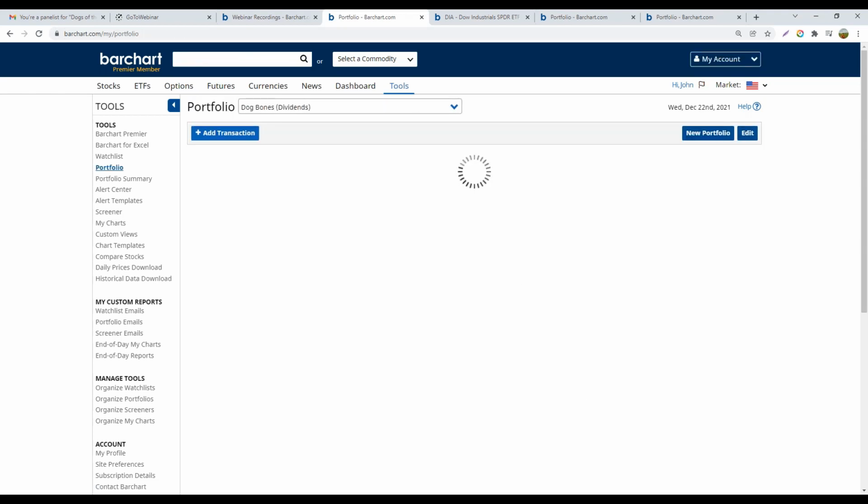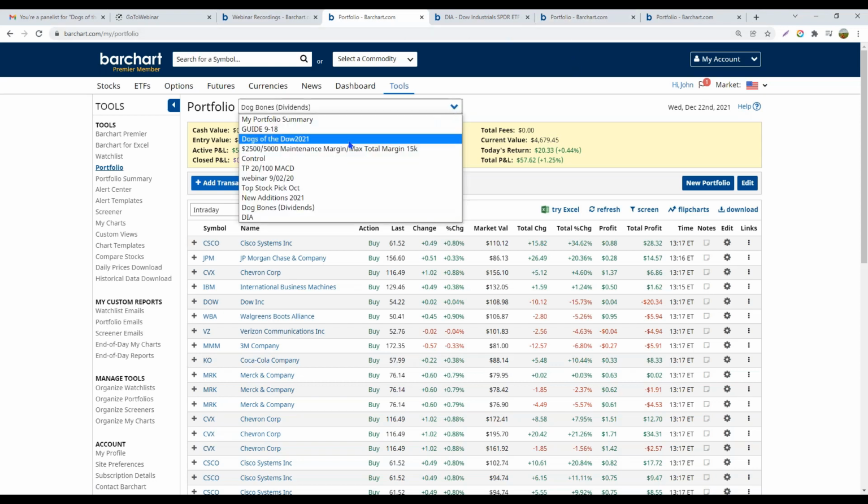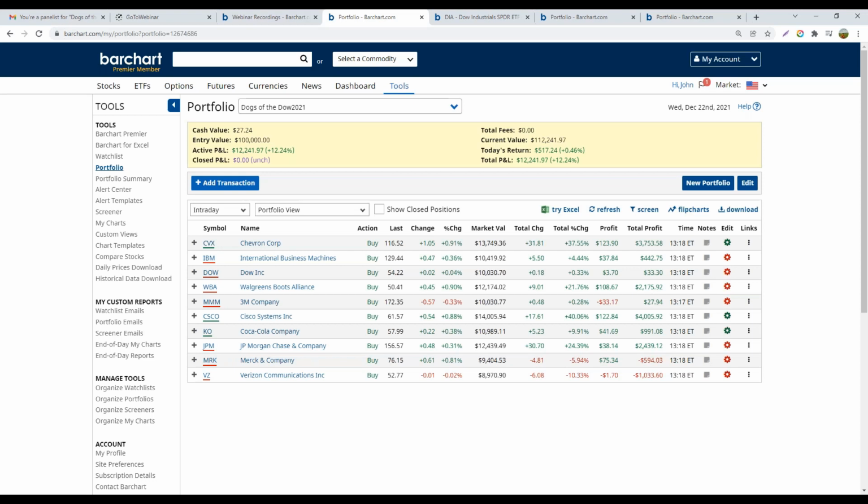And around March, what I started noticing is that the dogs were consistently outperforming the Dow index. And so at that point, what I wanted to do was go back into our portfolio and look at some of the stocks and see if there were some things I could do, or just get a feel of how this portfolio was doing in these individual stocks. So one of the things we can do in our portfolios is create notes, and we can give ourselves these little notes based on what our stocks are doing.